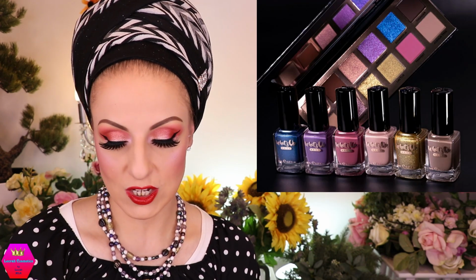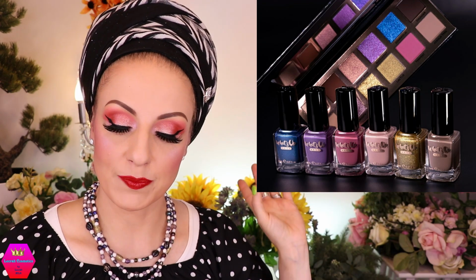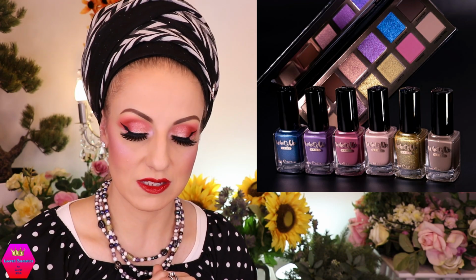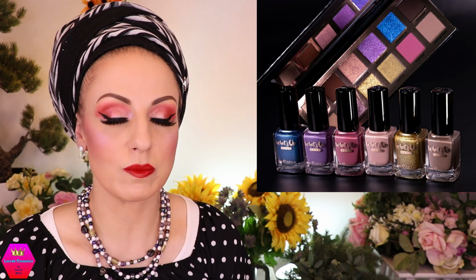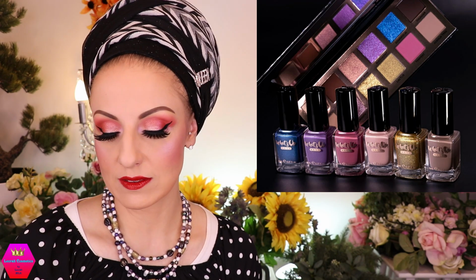And the last one for today is also a new brand for me, and that is What's Up Beauty. What's Up Beauty. Okay, so they're coming out with the Desert Monsoon eyeshadow palette, which you see here, and they also have, of course, the matching nail polishes, and I do believe they also have a brush set together with this. So this is, of course, a mostly neutral palette with a few pops of colors, and then you have, of course, the nail polishes.